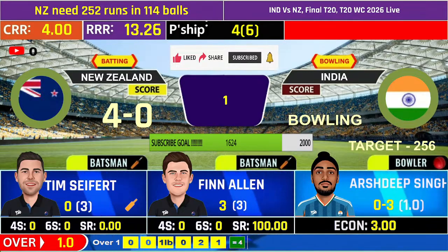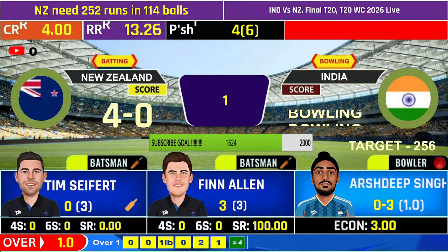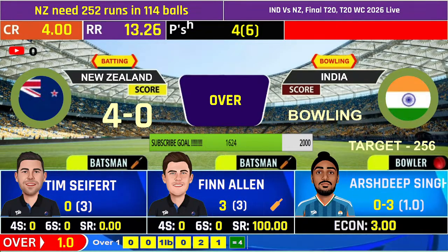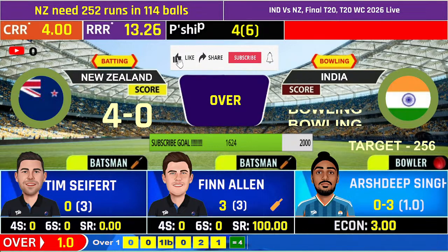Completely losing balance there. Surya Kumar doing the best that he can to cheer him up. 15 drops by India in the tournament, the most by any team.